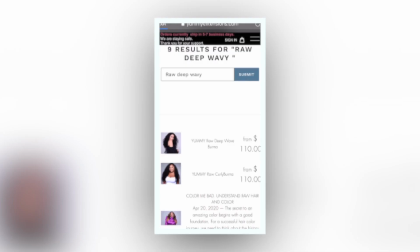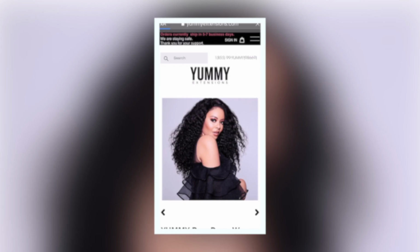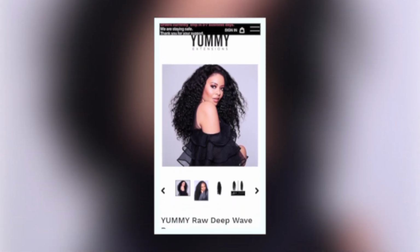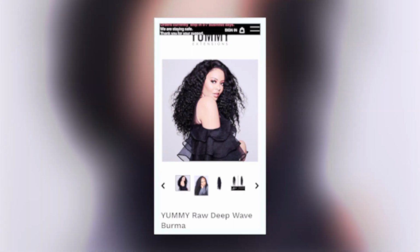The hair I ended up buying with them this time around was their raw deep wavy Burma. Now this texture has been out for a bit. I believe she dropped last year. She was super cute. I've been really eyeing her and I kept telling myself, I'm not gonna buy more hair. I gotta cut myself off. I can't be spending grands on hair every year, when this is such good quality hair, it's lasting me. It's like I got multiple wigs.